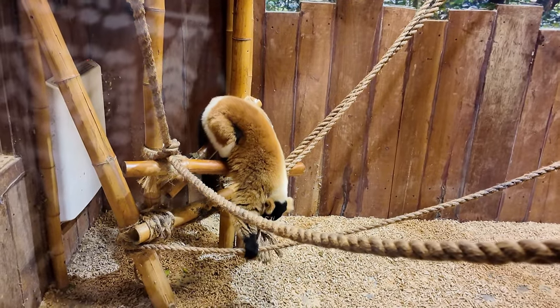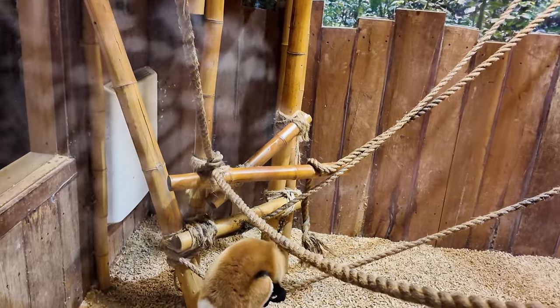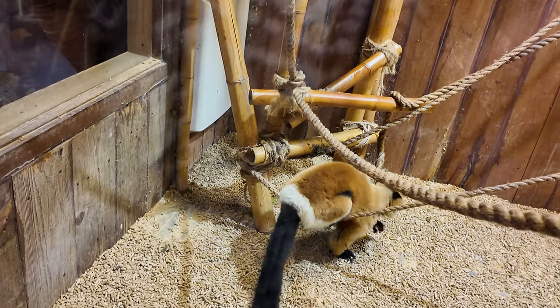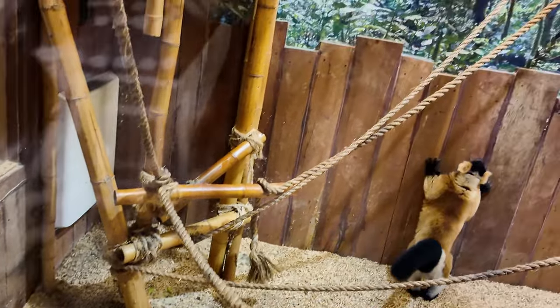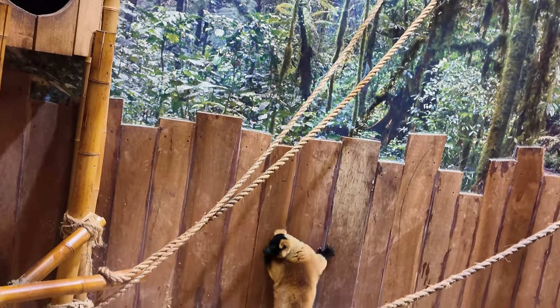Over here, these are ruffed lemurs. Lemurs are pretty fun to watch animals. It's kind of like monkeys. They do some cool stuff. And of course, as soon as I say that, they're down on the ground. Oh, he's up on his back legs though. Let's see what he does.